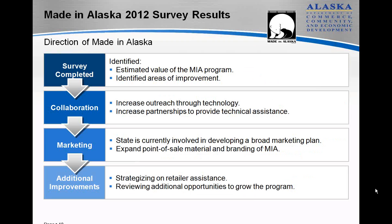What direction is the Made in Alaska program going? We're looking to identify and estimate the value of the program, and identify areas of improvement. Collaboration: we're trying to do a considerable amount of outreach through technology, which is why we're doing more webinars, and increased partnerships in technical assistance. The marketing: the state is currently involved in developing a broad marketing plan. So if you're in the programs, you're definitely going to get recognized. And if you're in Alaska Grown or Silverhand, folks, take a look at these programs and the resources that are available to you. Additional strategizing on retailers' assistance, reviewing additional opportunities to grow the program. So that's pretty much what the survey was able to do for us.